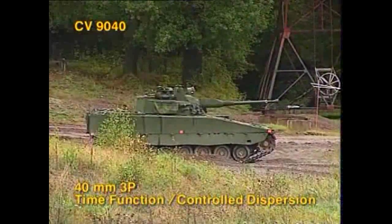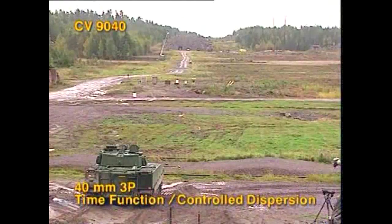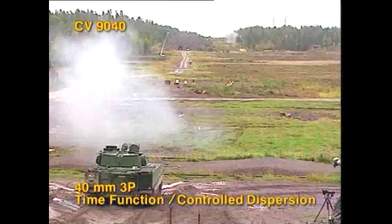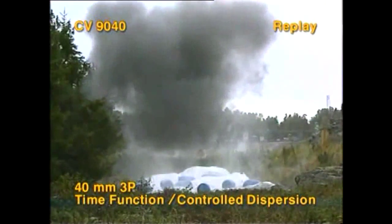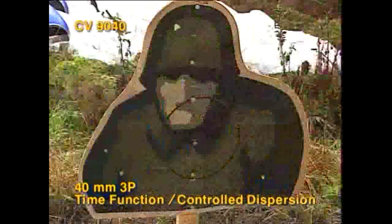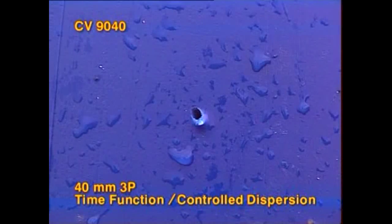Now, the infantry squad behind the ridge. The 3P rounds are programmed for time function with controlled dispersion. That way, the bursts will be staggered, covering the complete target area. The cloud of fragments and pellets engulfing the target can be clearly seen in this replay. The paper soldiers were hit. And 10 of the 12 barrels showed multiple hits.